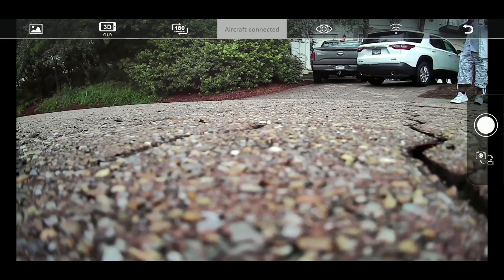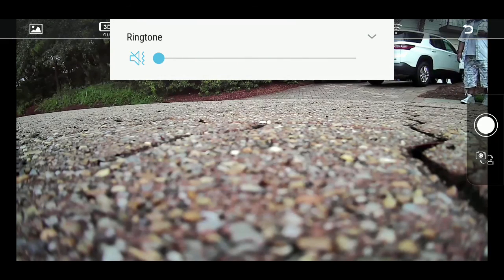I'm gonna just take the bugs up. I didn't get to go to the airport or the beach this morning, so let's just take it up and look at our surroundings.